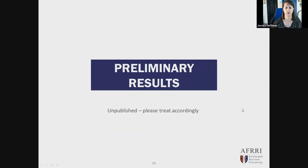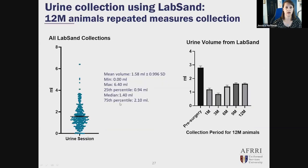So I'll just quickly show you a couple of things from our work, and none of this is published, so please treat accordingly. With all of the animals, 288 animals, the urine session collections had quite a range. Some animals refused to go at all. Some were massive producers and we could get over 6 mils out of them in a single session. Everybody was in a 2-hour session. We found that if we had no production, we could give them a second day of production just to increase the volume that we could get. And on average, we were able to get about 1.5 mils, which is what we were seeing in the original pilot. And then you have the stats here.